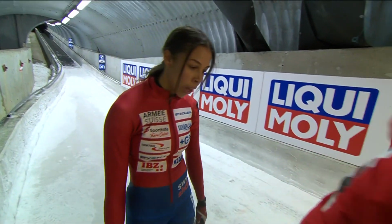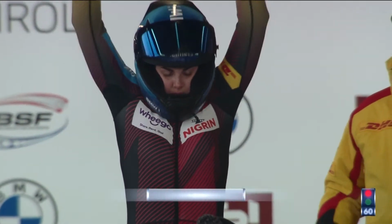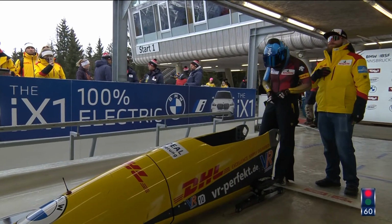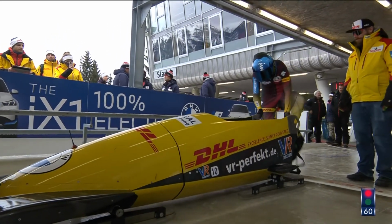Well, she's often got the smile. You can see just a little pensive about that one there. Kim Kalicki of Germany next, 25 years of age. Best result for her this season. Her only Monobob medal to date was a bronze in Winterberg.